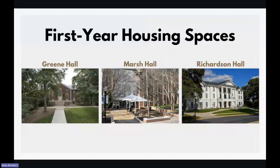Living on campus your first year, there are 3 different options of housing. So Green Hall, Marsh Hall, and Richardson Hall are all our first year housing options. These are all in the same area of campus. And so when you go to select housing, which we'll talk about today, you will be able to select from any availability in those buildings based on your selection time. I'm going to hand it over to Cynthia, who's our Assistant Director of Housing Operations, who will talk a little bit about how you apply, navigating the housing portal, creating a roommate group, and selecting your space.